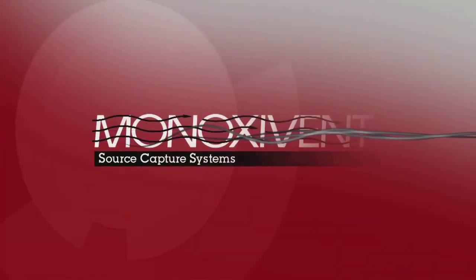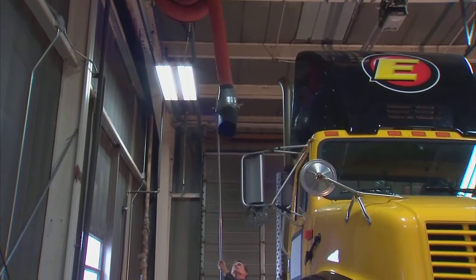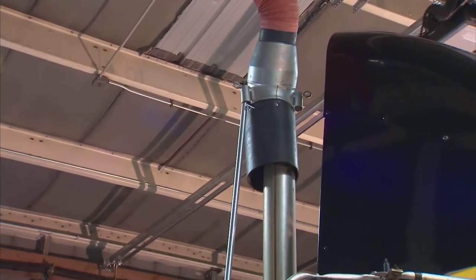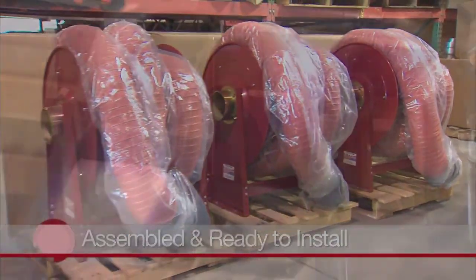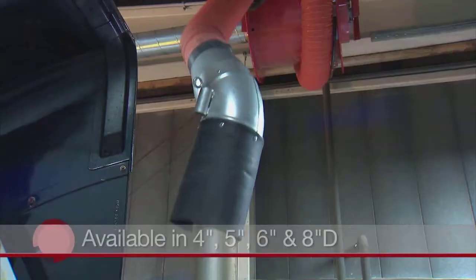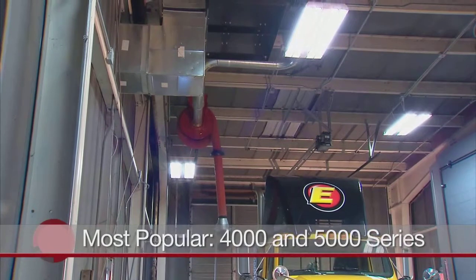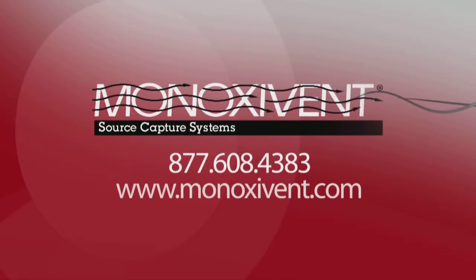Monoxivent creates innovative air cleaning systems for workspace environments. Monoxivent hose reels are the premier solution for vehicle exhaust fume extraction. Our spring hose reels offer a convenient and efficient method for extracting harmful emissions from all types of service areas or any indoor location where internal combustion engines are run. We offer motor-operated and manual spring retractable models that are delivered completely assembled and ready for installation. Spring hose reels can be connected with ductwork to a central exhaust system, or each reel may be equipped with a direct mount fan. Monoxivent spring hose reels are offered in 4, 5, 6, or 8-inch models. The two most popular hose types are the Monoxivent 4000 series, a high-temperature silicone product, and the 5000 series, a medium-temperature polyester product. A variety of hose and tailpipe adapter options are available. Product information and specifications are available on our website.